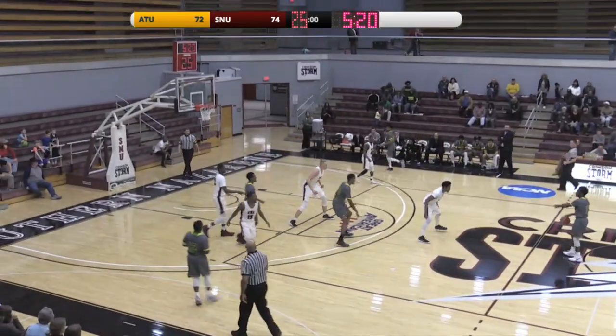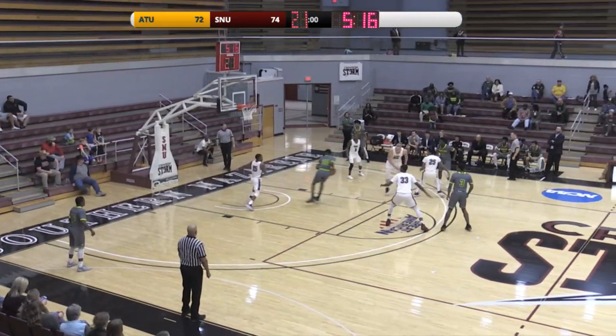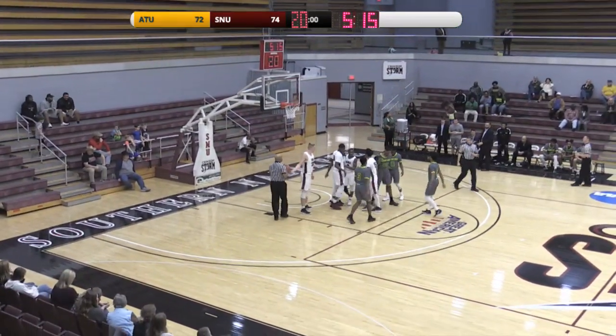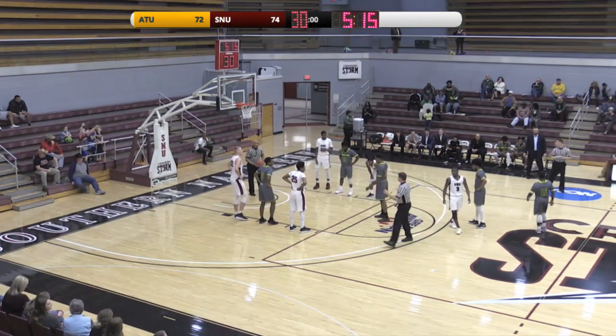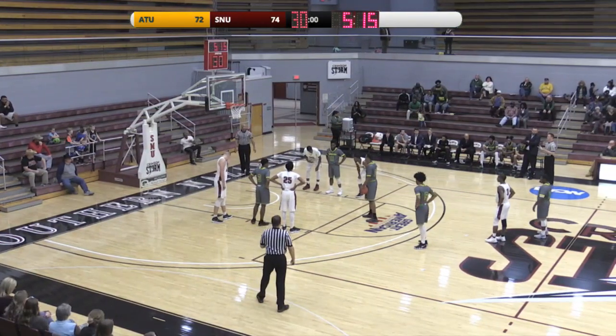Glasper works it up across the timeline. 74-72 SNU. And a great cut by Woods, and he's fouled by Johnson going up, and that's Johnson's 4th foul. Woods will go to the line with a chance to tie the game. Trevin Woods at the line.